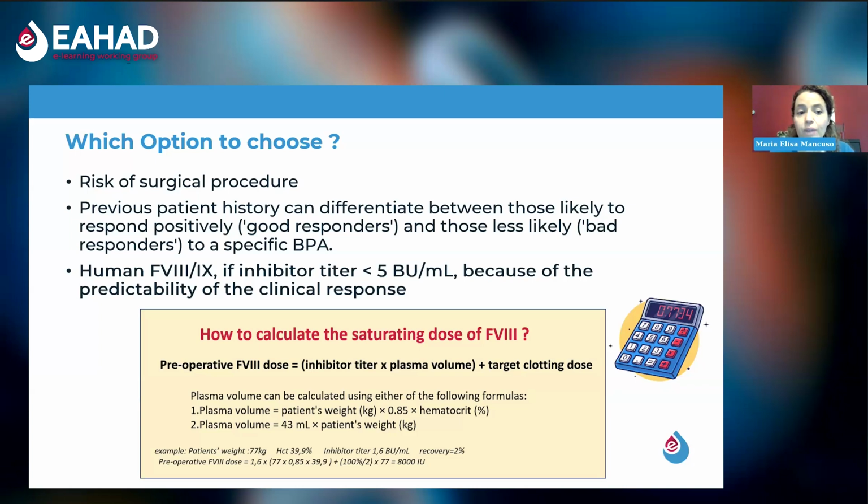On the other side, if we have a patient who is undergoing a very high risk surgery in terms of bleeding complication, even though this patient is a high responder, but at the time of surgery he has a low titer, a very good way to manage this surgery could be to use replacement therapy, because we can calculate exactly the dose to neutralize the inhibitor neutralizing activity, and to ensure and measure the clinical response to replacement therapy.